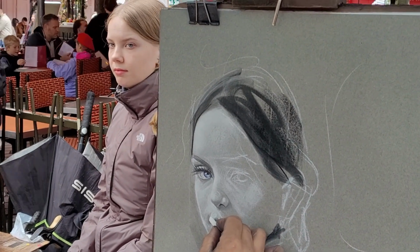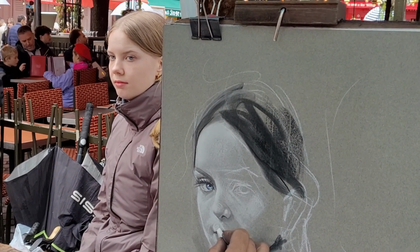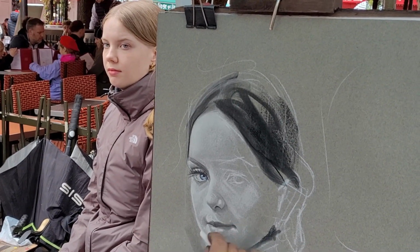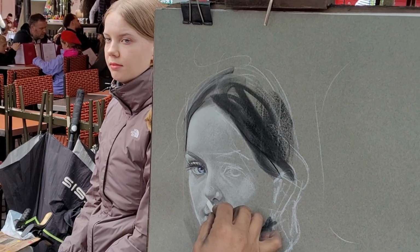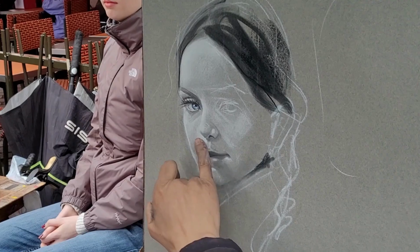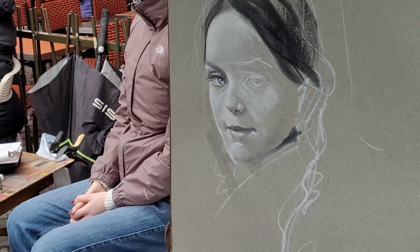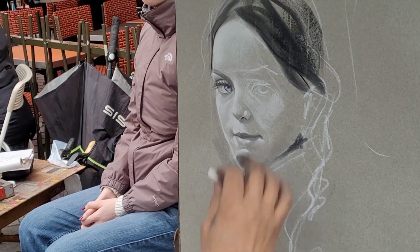The transition from one tone to another is very carefully suggested, and that's why you get this very smooth, slick effect with no texture at all.